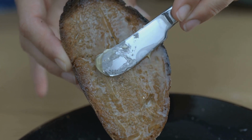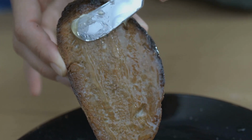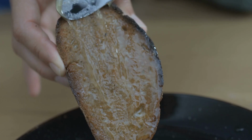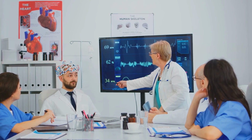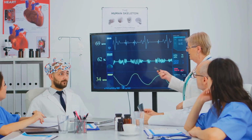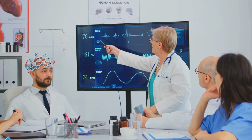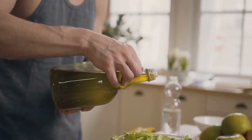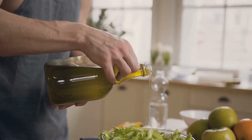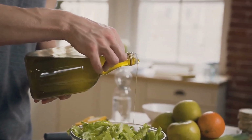3. Artificial fats like margarine and butter are loaded with saturated fat, which can raise LDL cholesterol when consumed in excess. The American Journal of Clinical Nutrition found that saturated fat intake is directly correlated with increased cholesterol levels. Switch to extra virgin olive oil or organic coconut oil in moderation.